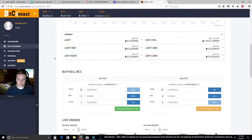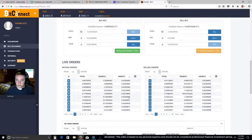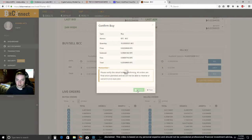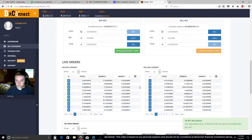So we go down and we want to find the selling orders, and the price is 0.0228. So let's take a look here. We're going to buy this order here. So we'll buy that 228. Confirm. And we'll have to do a couple purchases here. So there we go, we got that one done. And we'll buy these other ones up too.